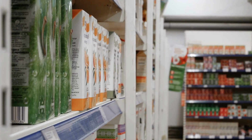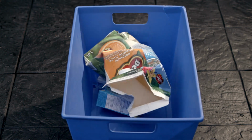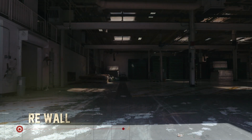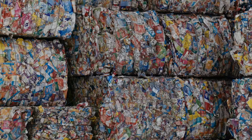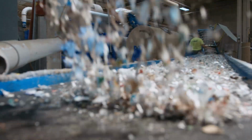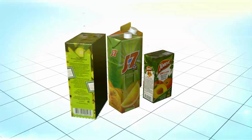Juice cartons keep drinks fresh for months, but recycling all the multi-layered packaging is a challenge. Now, a forward-thinking company in Des Moines, USA has figured out how to repurpose all those flattened cartons. Rewall Solutions takes in mountains of discarded juice cartons and reconstructs them into building materials used to cover walls, ceilings, and as exterior sheathing. Juice cartons are remade into decorative wallboard.